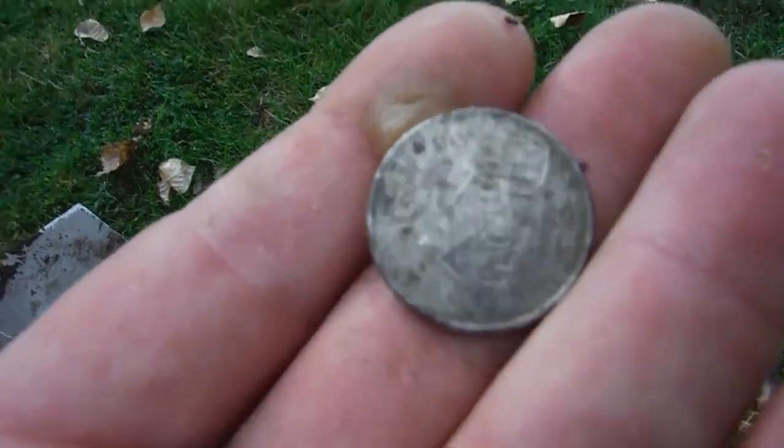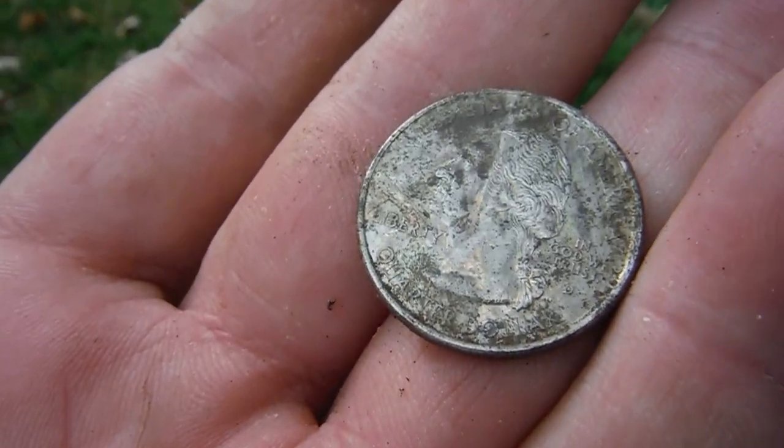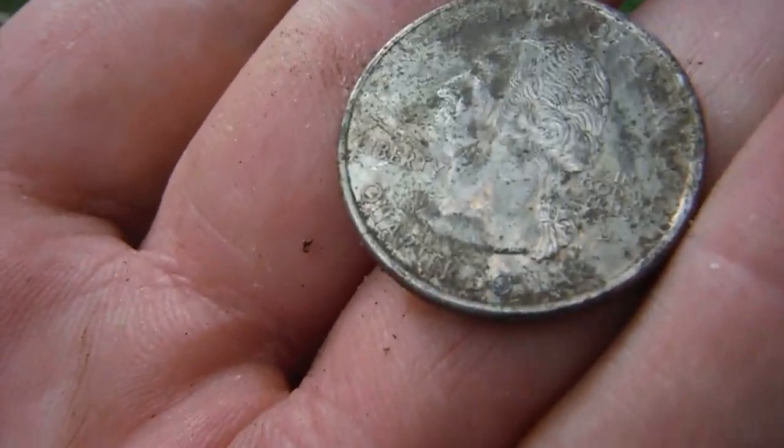Okay, 1 inch deep. Modern quarter. It's a state quarter. This one's from Iowa, 1846. It was minted in 2004. All right, on to the next.